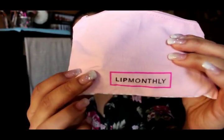Lipmonthly bag. So I already opened the bag. I know what is inside. I just want to show you guys. This is the bag. I love the texture. This is February, and the back said Lipmonthly.